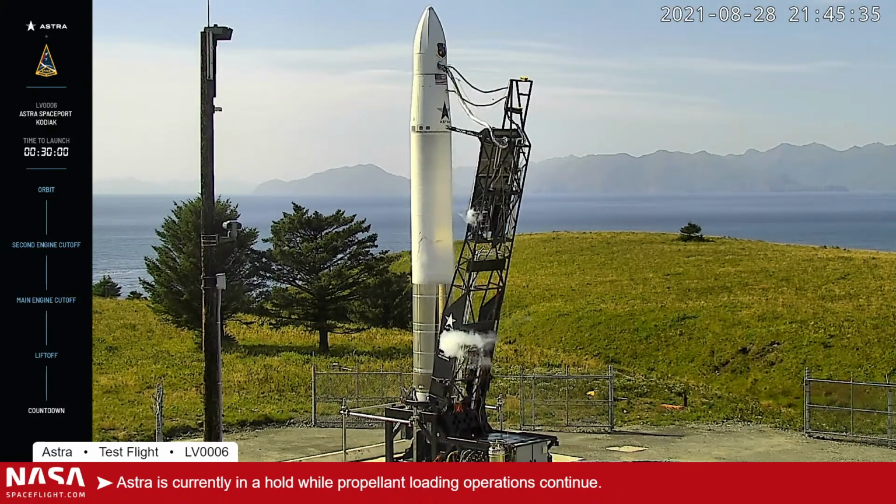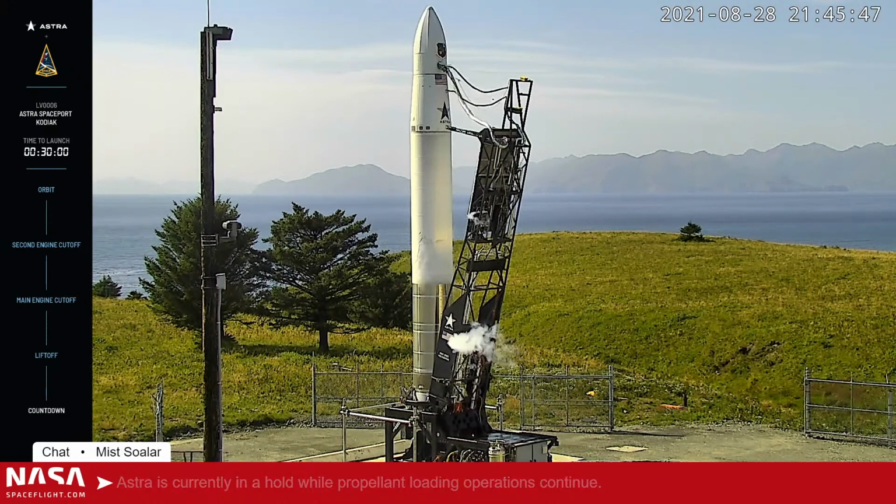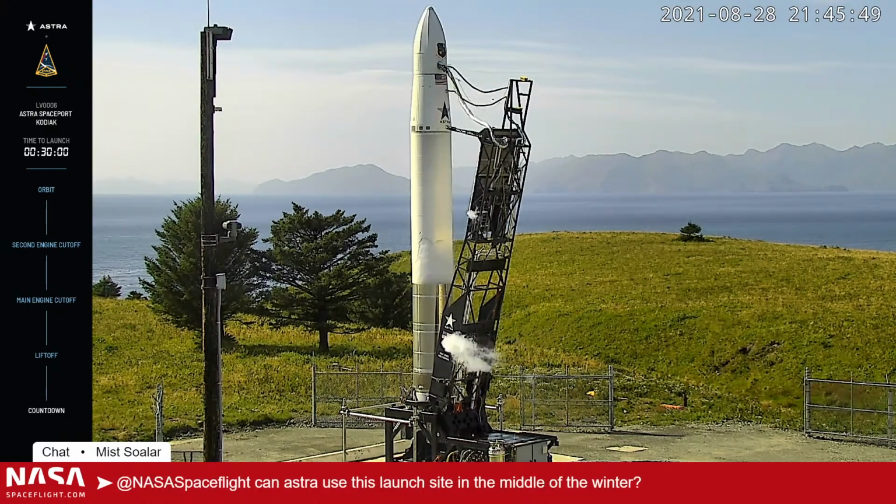Our next question from chat is asking about the Kodiak, Alaska launch site. Looks pretty beautiful out there now, but a question in chat asking, is this launch site still usable in the middle of winter? Yes, absolutely. Our last launch out of Kodiak was actually in December in the middle of winter. So it is a different picture, a lot snowier, but no less beautiful. Our red team tends to be bundled up in beanies and big coats, but we do use this launch site and have operated at this launch site year-round.